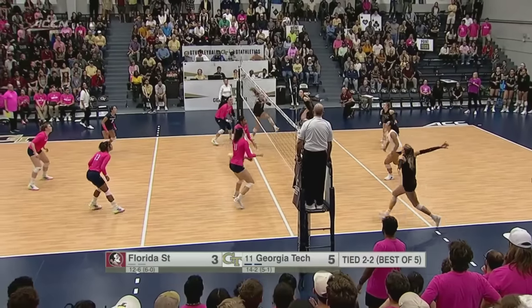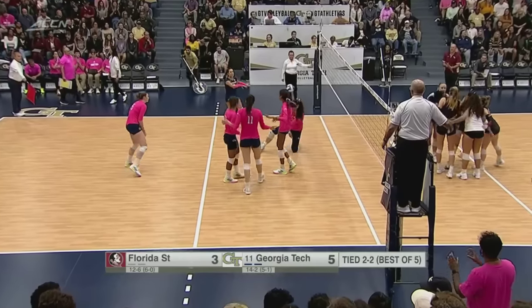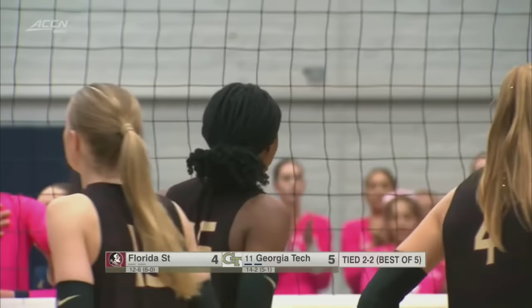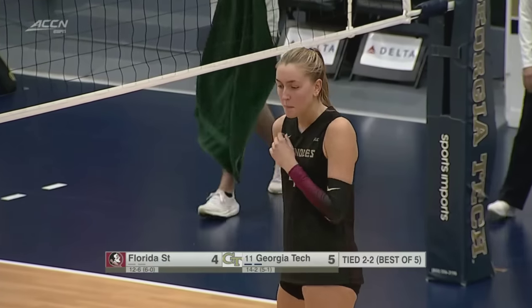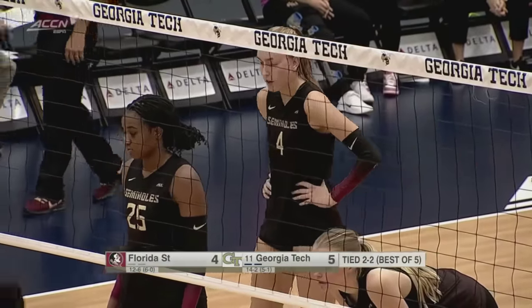Had to reach back for it. Koenig. And point, Florida State. 5-4. No surprise, Andre Koenig in the crosshairs. Great job, Koenig, going high into the hands.